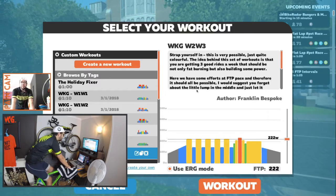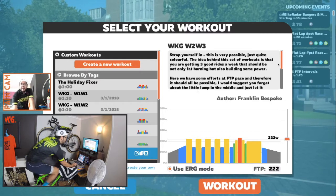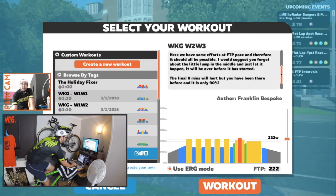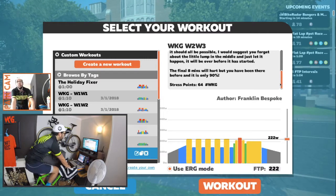The idea behind this set of workouts is that you are getting 3 good rides a week that should be not only fat burning, but also building some power. Here we have some efforts at FTP pace, and therefore it should all be possible. I would suggest you forget about the little lump in the middle and just let it happen. It will be over before it started. The final 8 minutes will hurt, but you've been there before, and it is only 90%. Stress point 64, hashtag WKG.